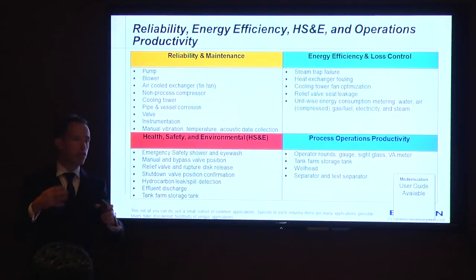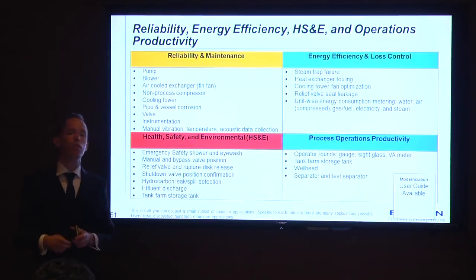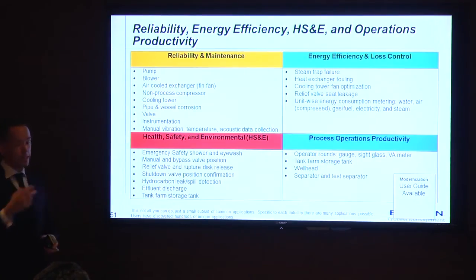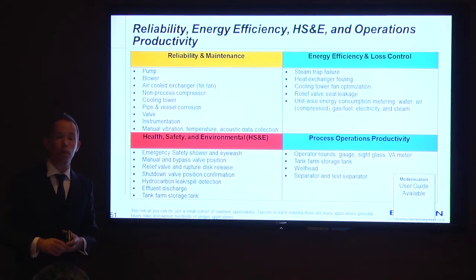I'm just going to speed you through this, just to give you an idea of how powerful and useful this technology is for the plant. And the beauty here is that basically a single network can benefit so many different departments in the plant, okay?